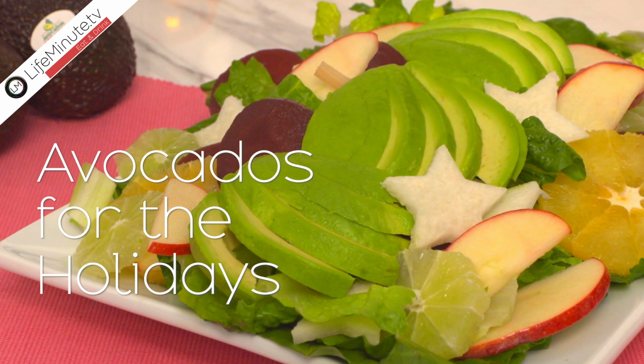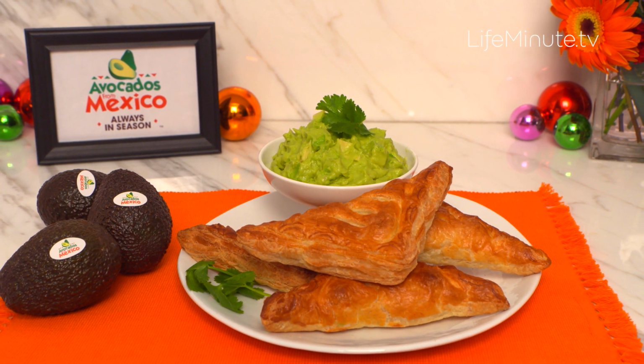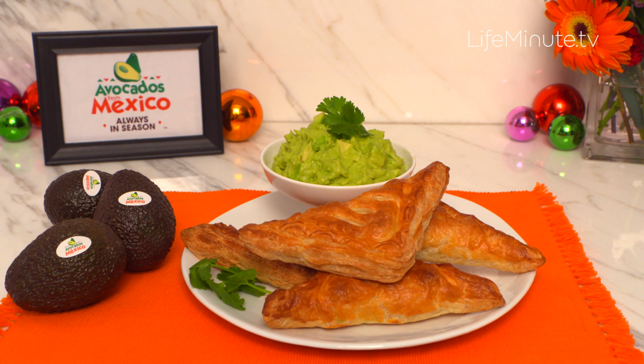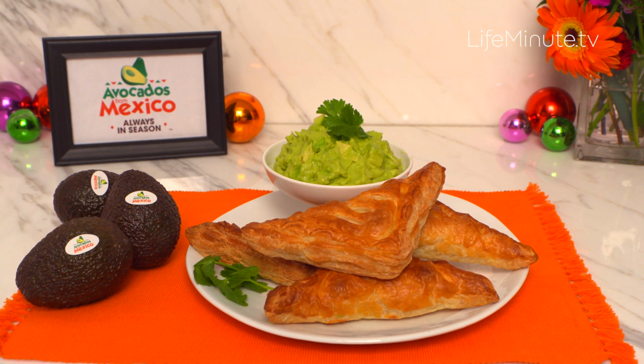Holidays, here's a thought. You can make some puff pastry turnovers, and you can make a filling using any kind of leftover that you have at home. It may be sausage, chorizo, rotisserie chicken. You can mix that with some butternut squash or sweet potato, some melty cheese.